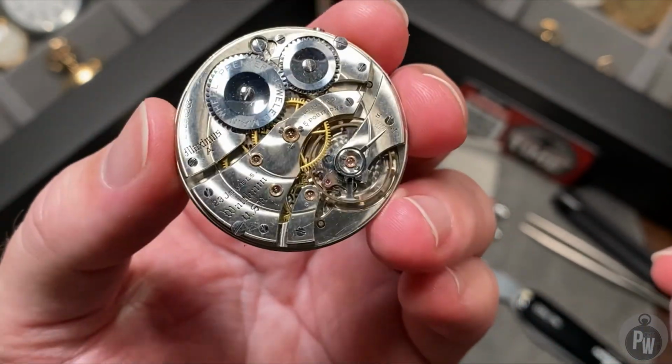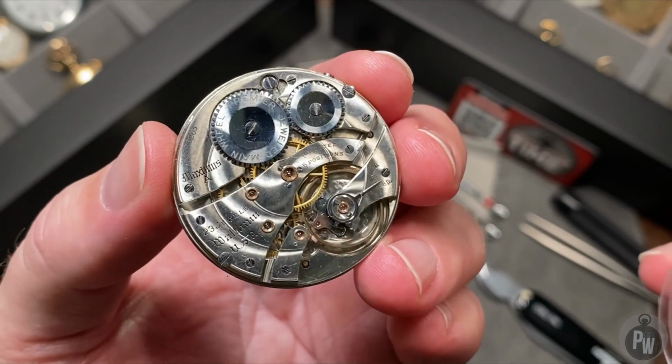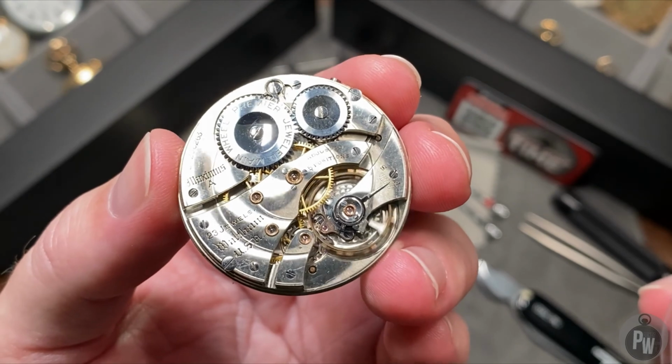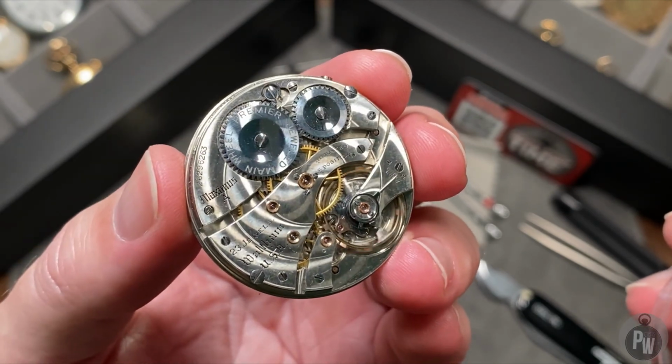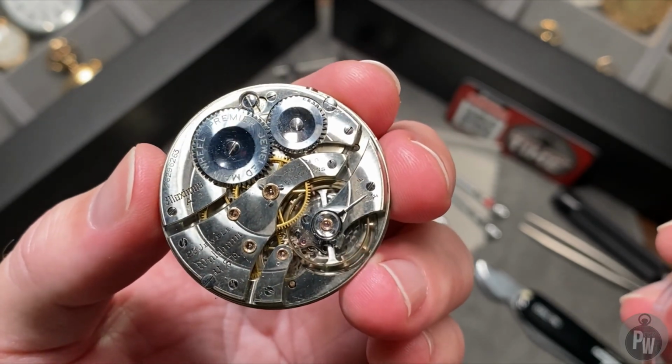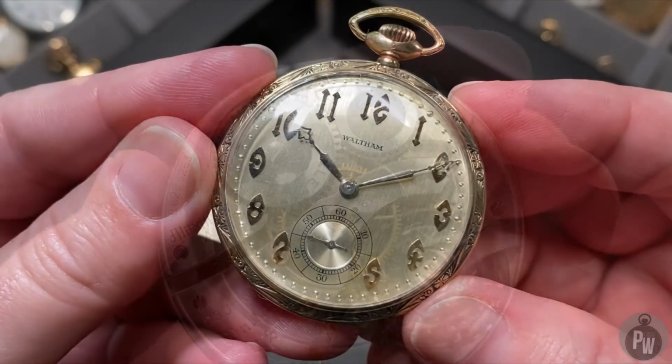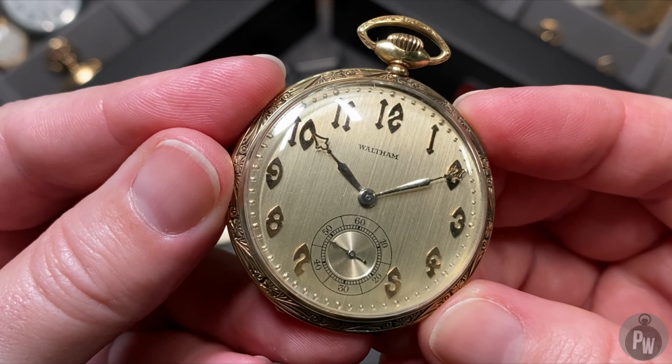I find it interesting that such a small batch of watches, that obviously were built around the same time, would have some different features, and I think that's actually pretty cool. That shows that the Waltham Watch Company was evolving and growing as a watch manufacturer. But that still doesn't change my opinion. This thin model, well, it's just too thin.